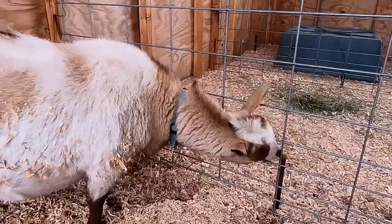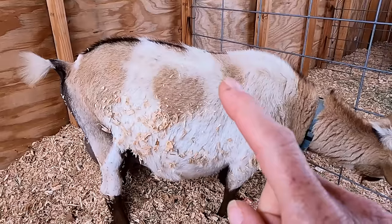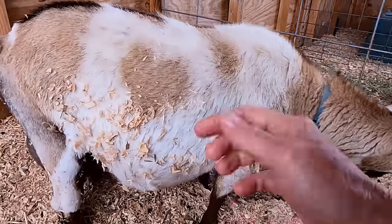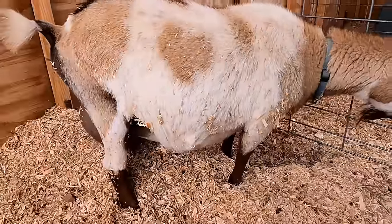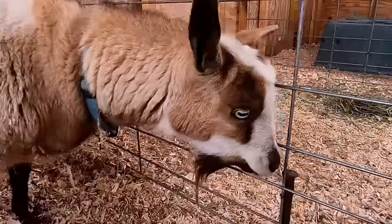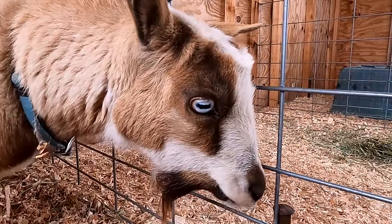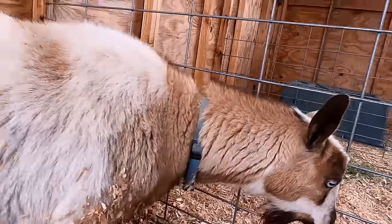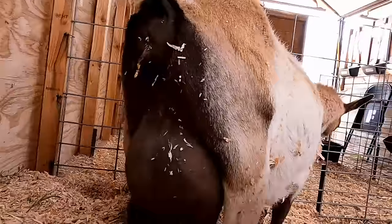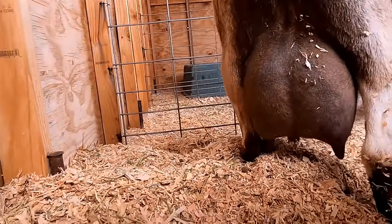So I was thinking potentially 3. Emily guessed 3 and I guessed 3 for Dreamer, but we'll just have to see. That udder is definitely big enough for 3 or 2 bucks. So we're just going to have to see. Poor baby. That is just gorgeous. I am so excited.